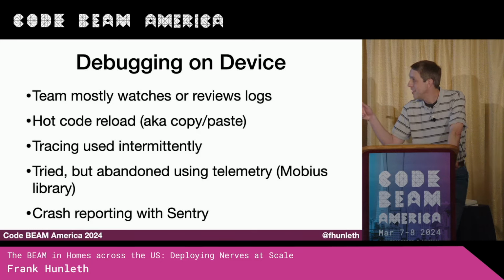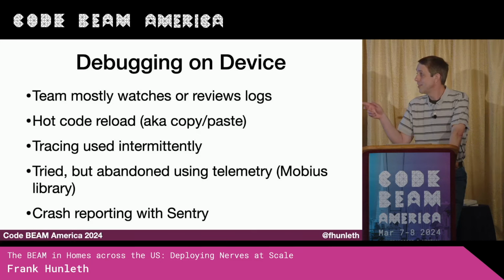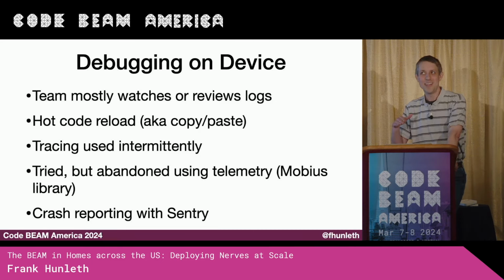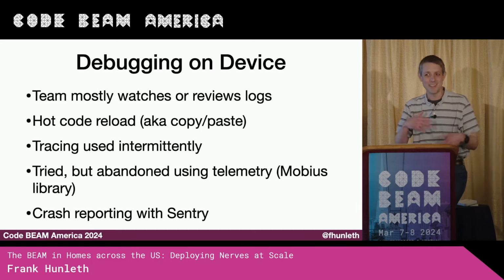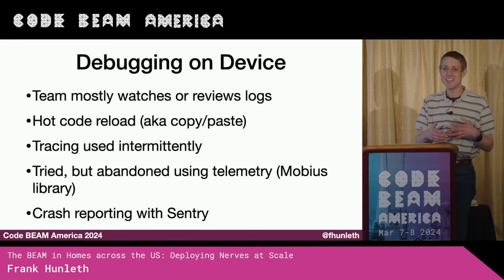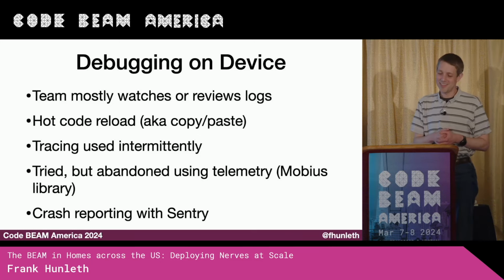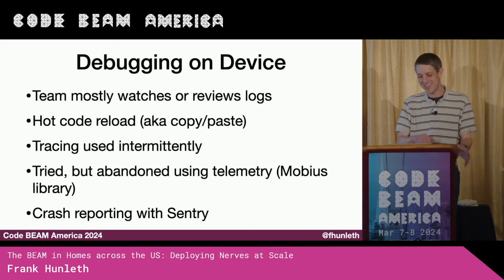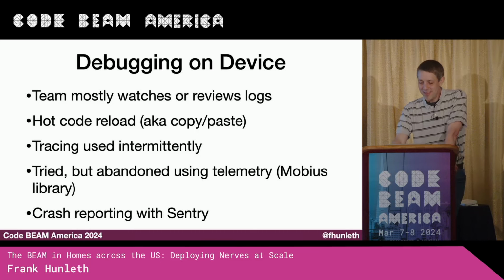Erlang tracing, we use that intermittently. I'm really looking forward to OTP 27 with the multiple sessions. I think that's going to totally change things for us. And just to expand on this a little bit, having helpers set up traces is kind of nice, but then having traces overlap each other because everything's in a global session is less nice. So I'm looking forward to experimenting with this.